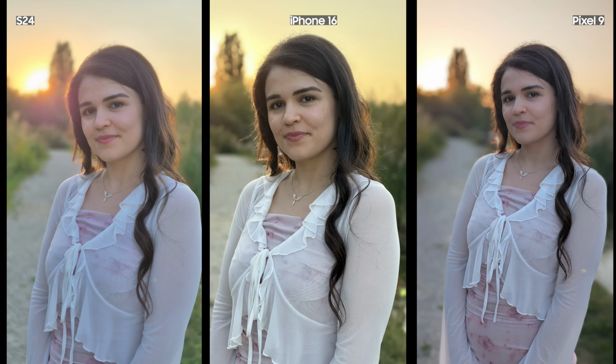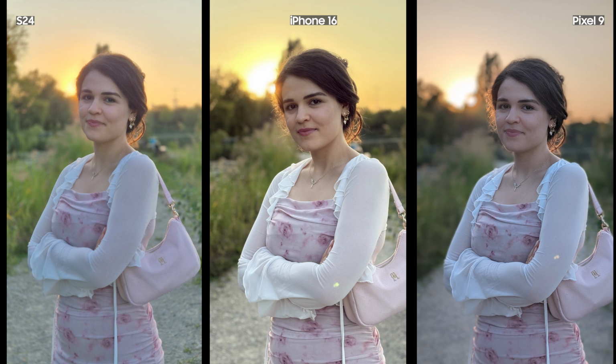Regarding portrait photos, the iPhone 16 photo is sharper and has more contrast. Galaxy S24 tried to lift the shadows, resulting in a softer looking picture you may prefer. Pixel 9 did an excellent job too, but the bokeh effect is more extreme, and it removed Daria's hair more aggressively. This is another shot that, as you can see, Galaxy S24 was this time more aggressive in removing the hair from Daria and creating the bokeh effect.